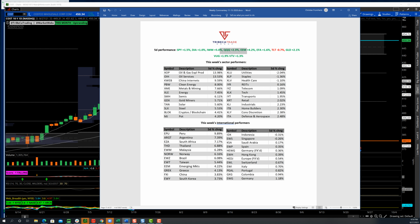They were up for the week. Where is this on my sheet? 9.6% for the day. The only thing that was down on these top lines was bonds. Bonds were down just slightly for the week, down a little bit less than 1%. Again, looking at the best performers, let's look at the worst performers first.